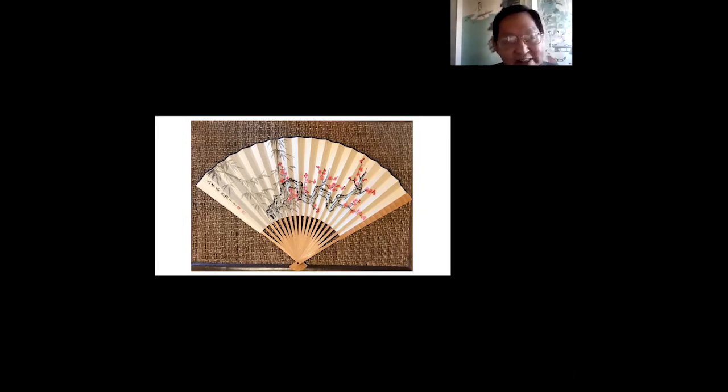And on this fan, at first, I painted the plum blossom. When I finished, I looked at it and I felt that the left side was too empty. So I just took up my brush and added two bamboos. You can tell the bamboo is in a lighter color. I don't use pure ink. I mix ink with a lot of water to make it look like the bamboos are far behind. They are not in the same space.